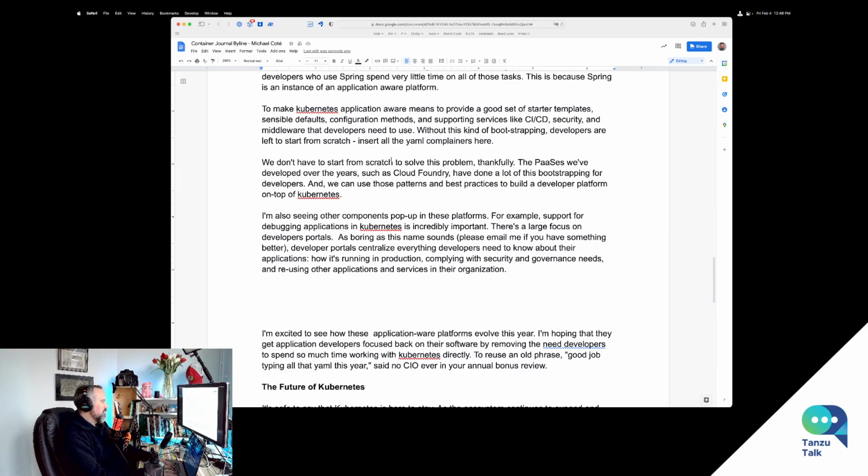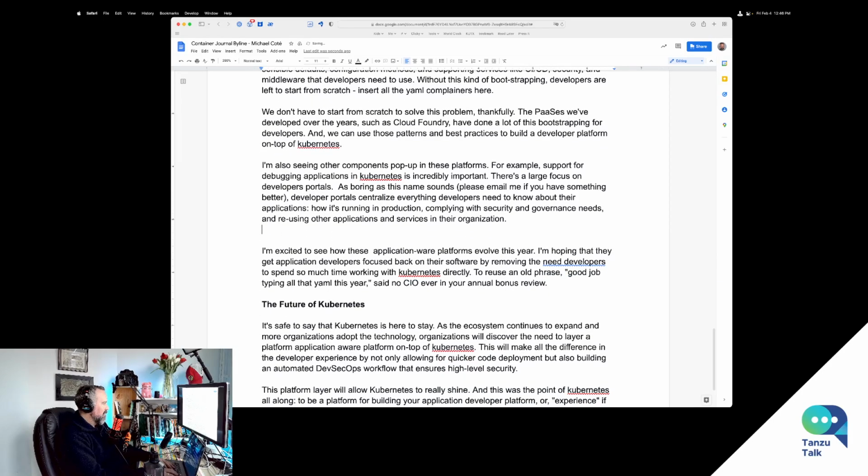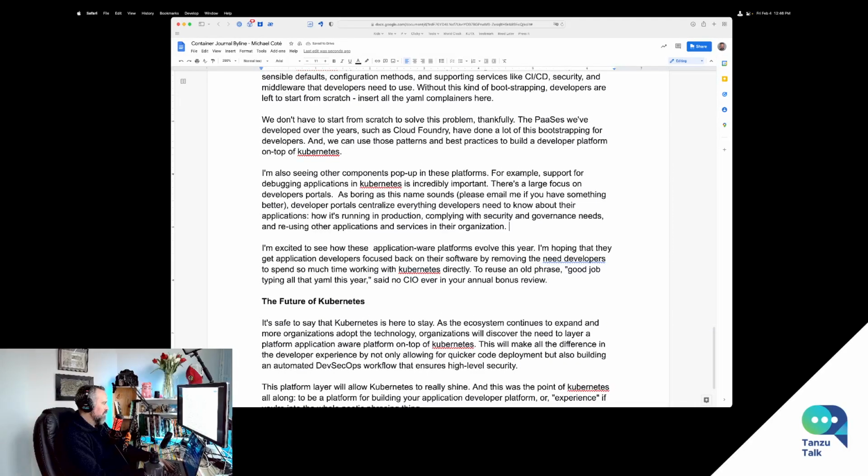We don't have to start from scratch to solve this problem, thankfully. The PaaSes we've developed over the years, such as Cloud Foundry, have done a lot of this bootstrapping for developers. And we can use those patterns and best practices to build a developer platform on top of Kubernetes. I'm also seeing other components pop up in these platforms, for example, support for debugging applications.